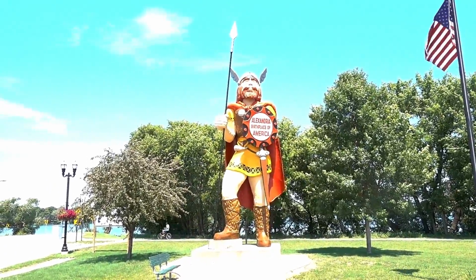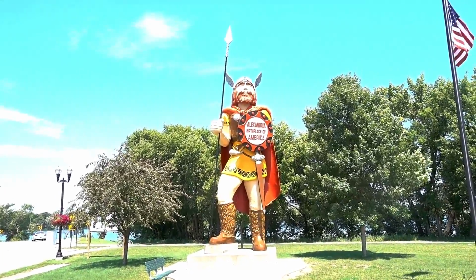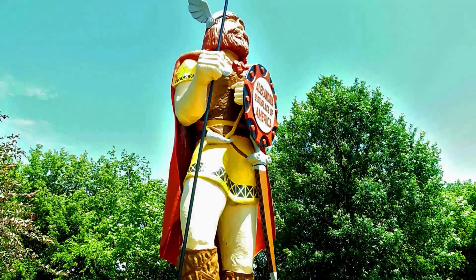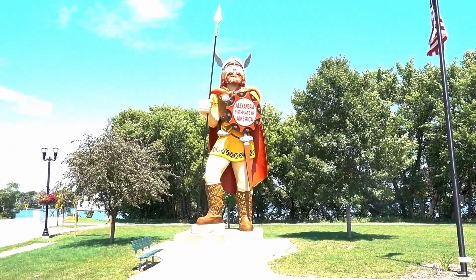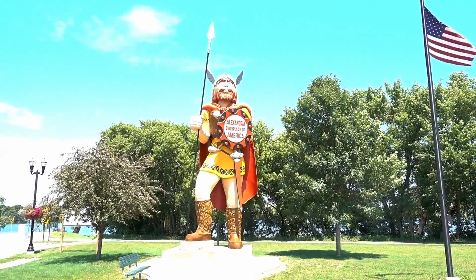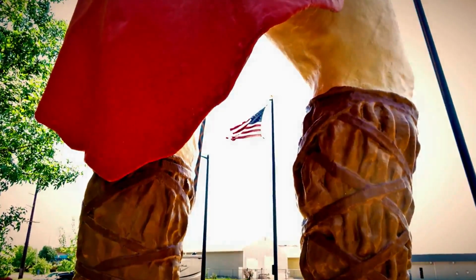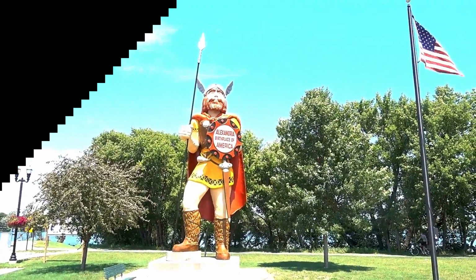So in 2015, they were doing a reconstruction of some of the damage on there and found out he even had more damage than what they thought, and so they did a complete refurbishing. In 2002 he had been moved to this location, but in 2015 they really did a spectacular job of bringing him back to life in all of his Viking glory. It's kind of cool to see him in his middle-aged years, right near the lake, to entertain and amuse generations to come.